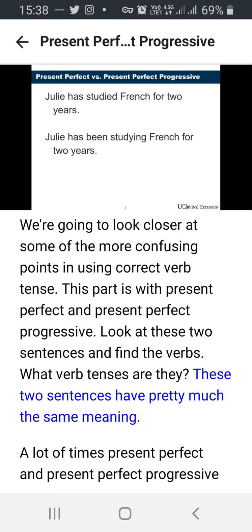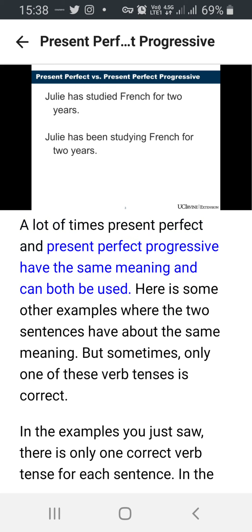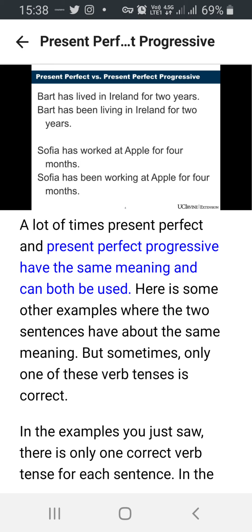These two sentences have pretty much the same meaning. A lot of times, present perfect and present perfect progressive have the same meaning and can both be used. Here are some other examples where the two sentences have about the same meaning. But sometimes only one of these verb tenses is correct.